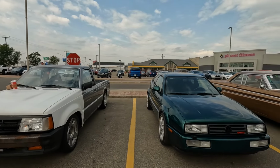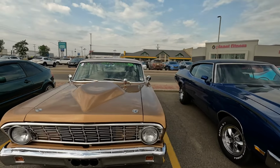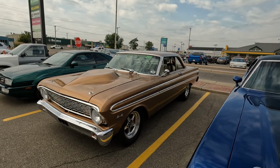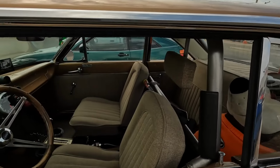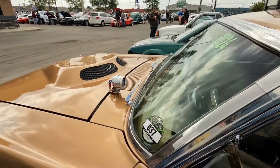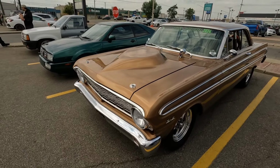Mazda truck, Volkswagen, Stevens out with his Falcon. He just was a participant in the Miles of Mayhem. I believe he took second in his category, the naturally aspirated category. See the decal on there, 2024 Miles of Mayhem participant. Did really well. I haven't talked to Steven since he's been back, but there you go. Cool deal.